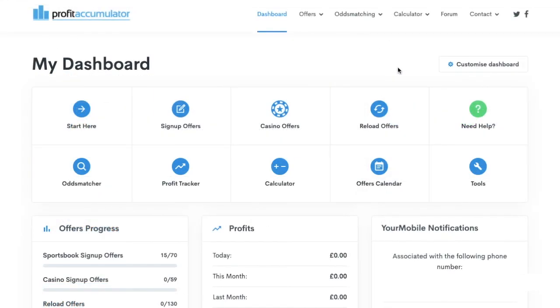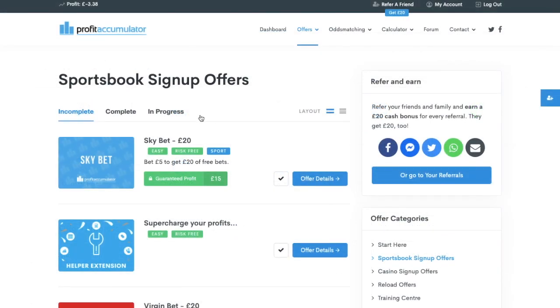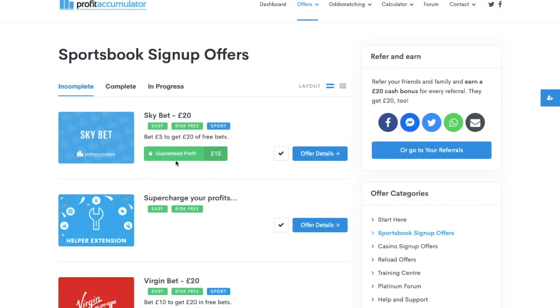So once you're logged in and on the dashboard, you can go across to sign up offers. And in here, you'll find all of the sign up offers that are currently available. And this is then filtered between incomplete, i.e. you've not taken this offer up yet, you've got completed, and you've got in progress too. And it'll also show you how hard it is, what your guaranteed profit is, etc.